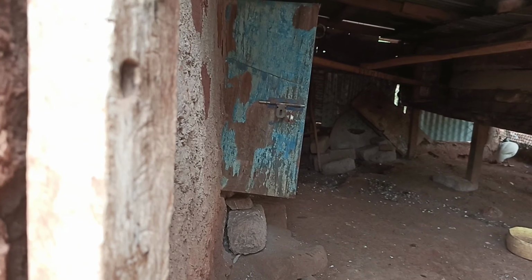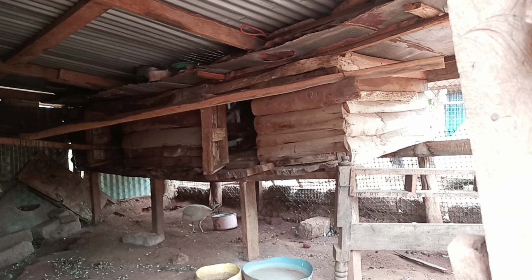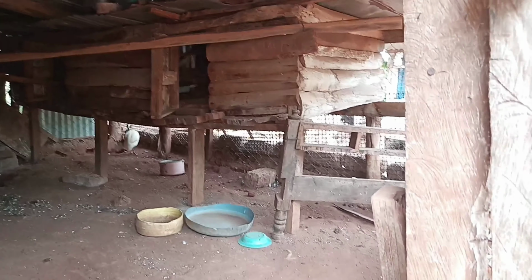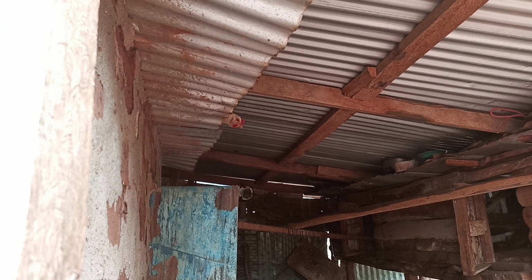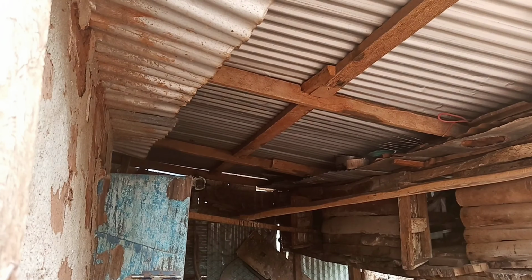I don't want to go in there because there's some hens which are laying eggs, so I don't know if I can go in without distracting them. That's why I'm trying to avoid that. But anyway, it looks almost like this. And then inside there's like 2 rooms. That's where they're sleeping in. Also up here there's another chicken. It's also laying eggs. Maybe it wants to come out for a break. As you can see, it's peeping.